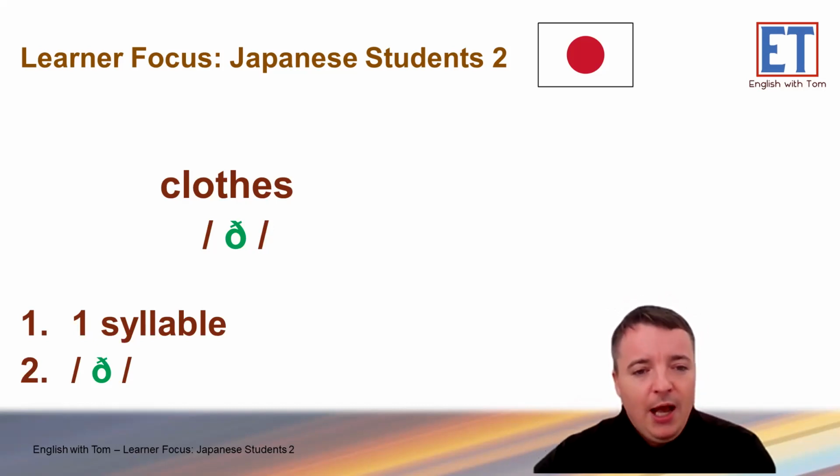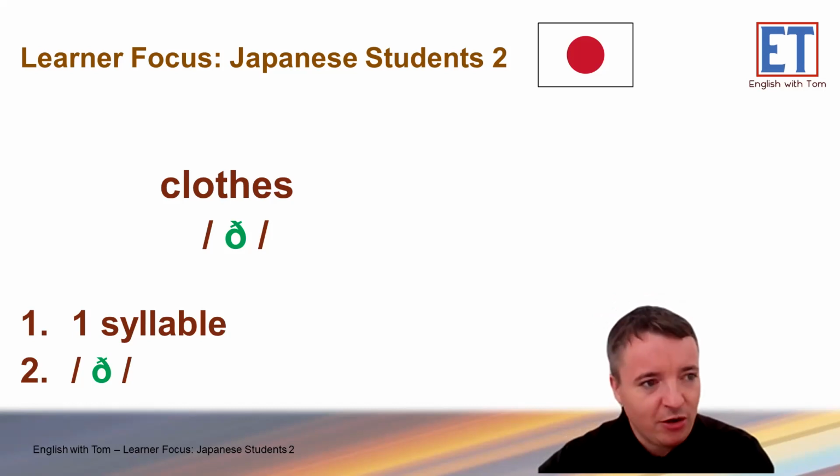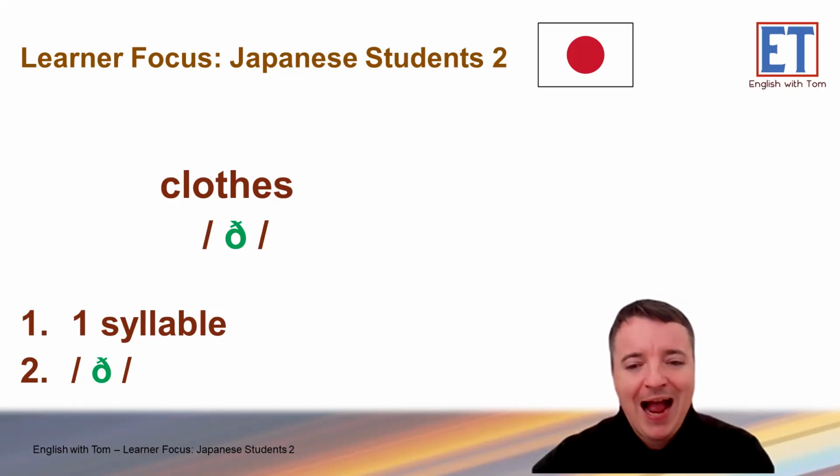Clothes. And I think often the th sound in this one is difficult for Japanese students because you don't have this sound in Japanese. So I often hear students say it incorrectly. So I have a hack, a hint, a cheat to deal with this word if you find it difficult.